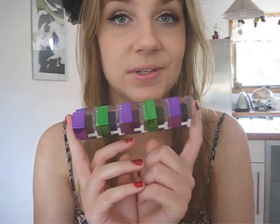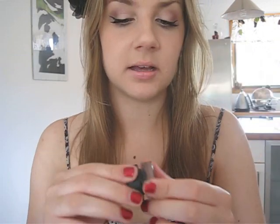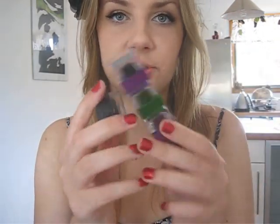I've talked about these in heaps of videos as well. I've got the one for green eyes, and then I've also got the one for brown eyes. And this is another favorite. It's my MAC Blacktrack Fluidline, just a nice gel black eyeliner. I'd say these are both just as good.